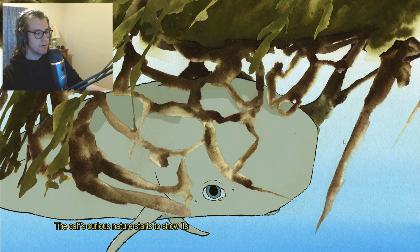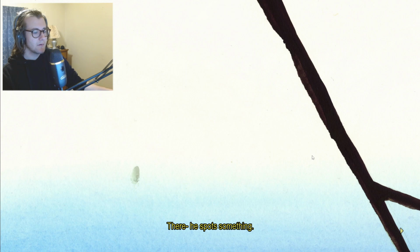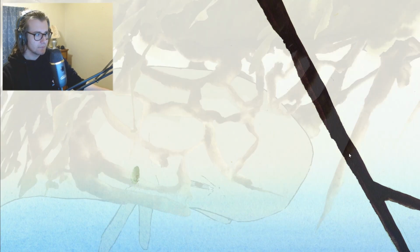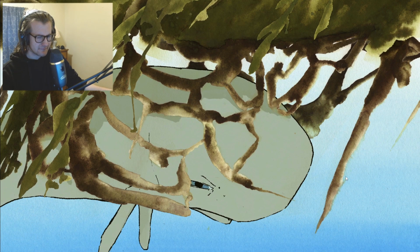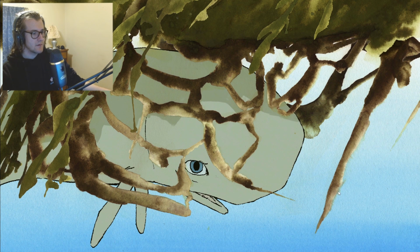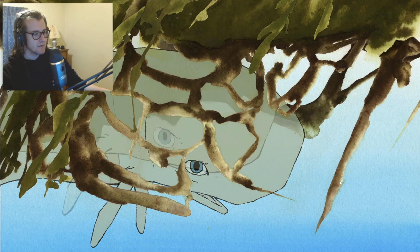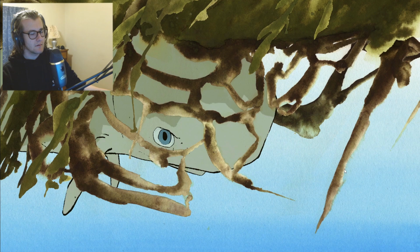The calf's curious nature starts to show itself again. He has yet to meet a Brillo besides his mother. There. He spots something. A large body begins to emerge from the hazy distance. It continues to approach, but the calf still can't quite understand what he's looking at. The calf's curiosity morphs into discomfort the closer it gets. Discomfort turns into outright alarm.